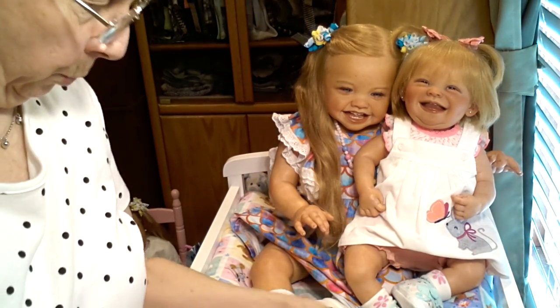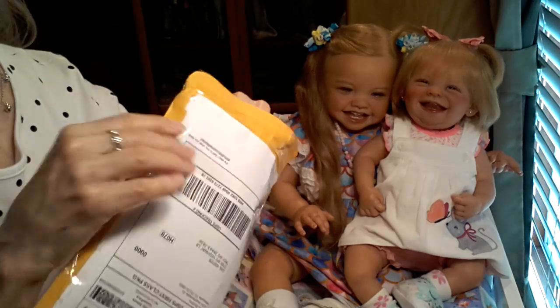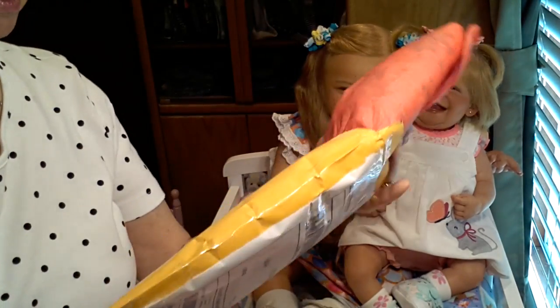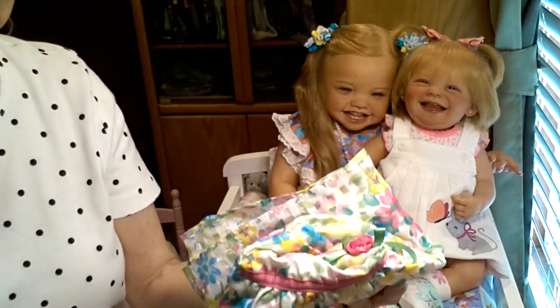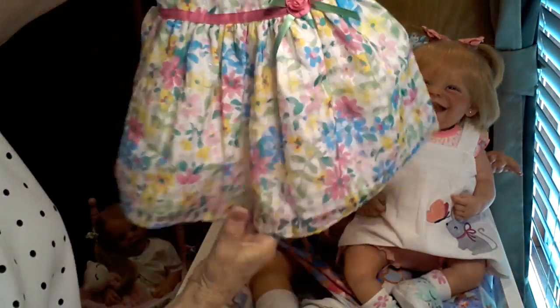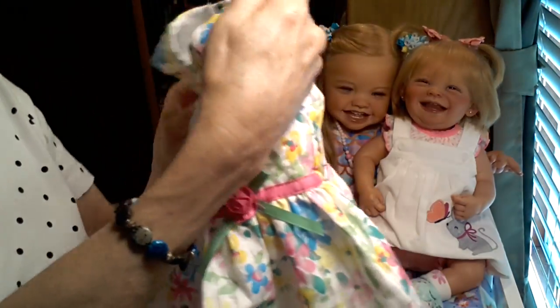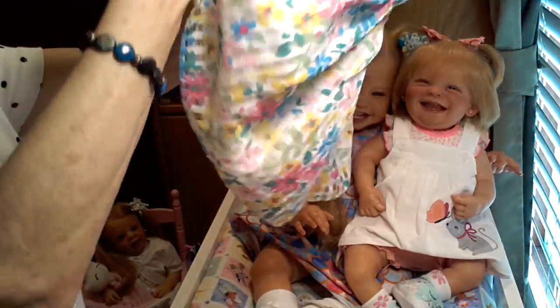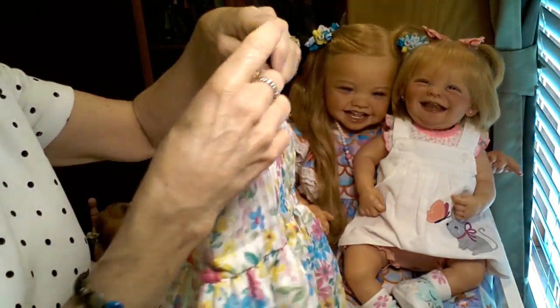Okay, I have three more. Now, this one just came today, and it's in such a little tiny package. I'm a little concerned because she wears a size 9 to 12 month. So hopefully this dress is going to be big enough. But we shall see. It comes really pretty wrapped like that. Okay, all right. So it's going to fit her for sure. Or, well, I don't know. This might fit Katie Lynn, actually. Well, we'll see. It's real funny. It looks a little bit smaller than the dresses that I just showed you, but I'm looking for a tag right now to see what size. And I don't see a tag.